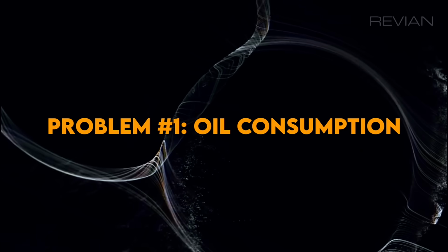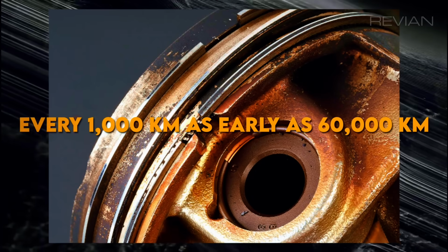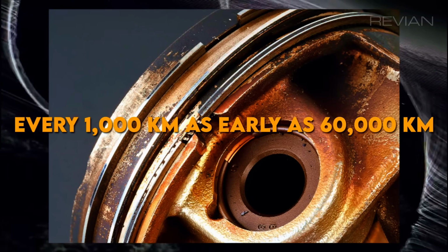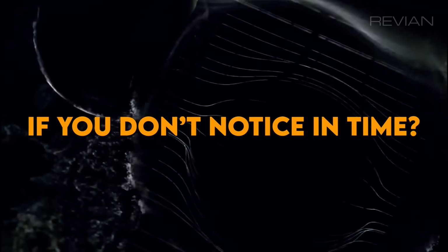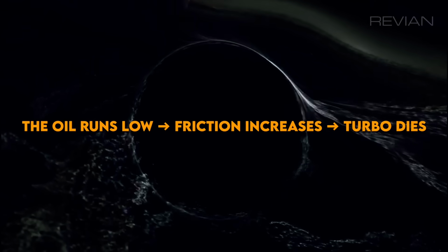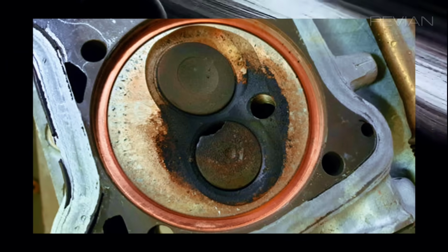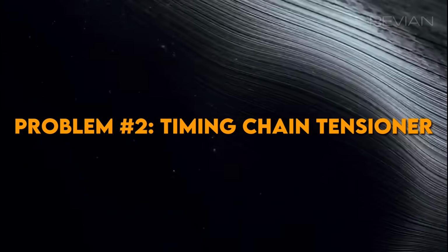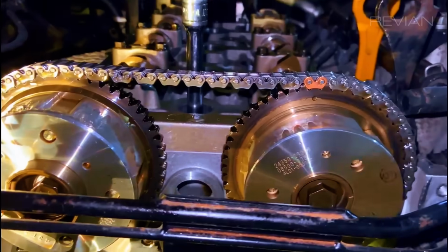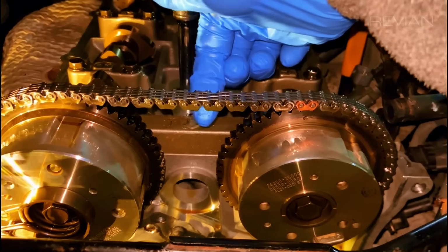Let's break it down. Problem number 1. Oil consumption. Some units start burning 1 liter of oil every 1,000 kilometers as early as 60,000 kilometers. If you don't notice in time, the oil runs low, friction increases, turbo dies, valves overheat, catalytic converter gets fried. Problem number 2. Timing chain tensioner.